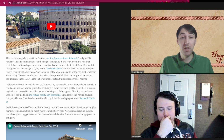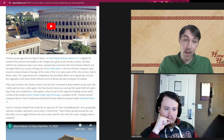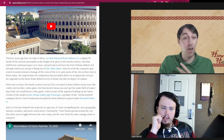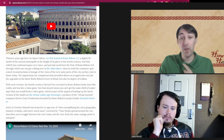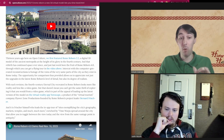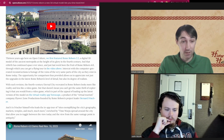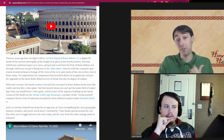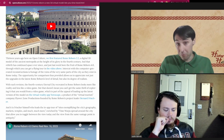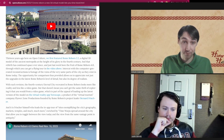13 years ago, there was the unveiling of Rome Reborn 2.2. And just this very month, almost, I believe. Sorry, last month, in the final weeks of November of 2023, Rome Reborn 4.0 was unveiled. What this is, is a series of computer generated reconstructions of the city of Rome as it is understood to have existed in the 4th century.